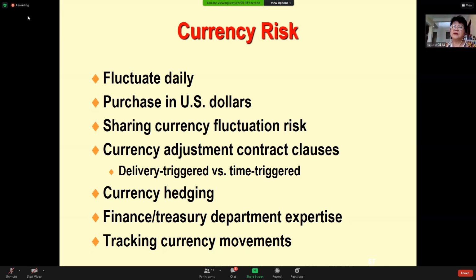Currency risk. Currency risk is another risk of international business or global sourcing. Fluctuation. The currency fluctuates daily. Purchase in US dollars and translate into local currency, sharing currency fluctuation risk. Currency adjustment, contract law, etc. Those are the risks in currency, different from country to country. So that's why we have to think about the risk and minimize it by terms and conditions in the contract during global business.